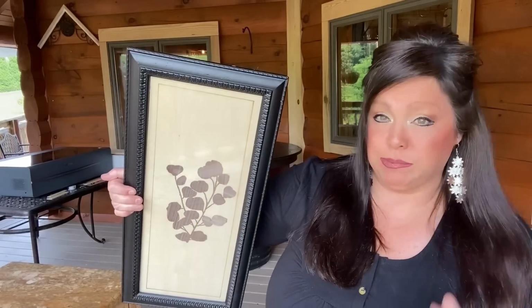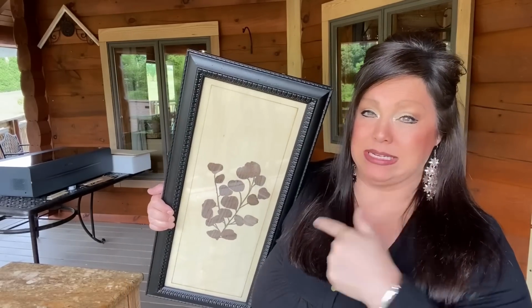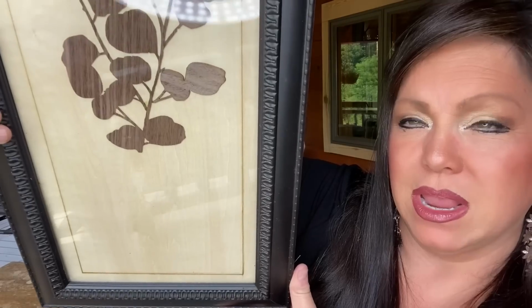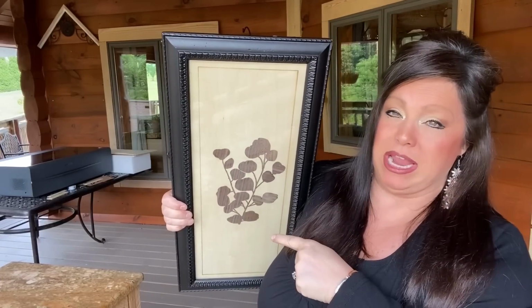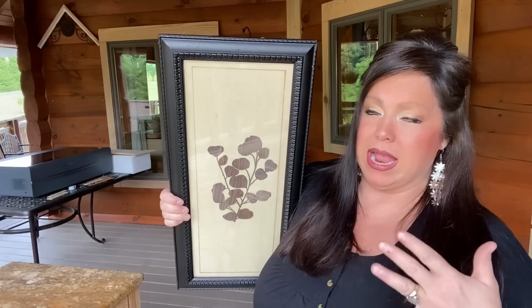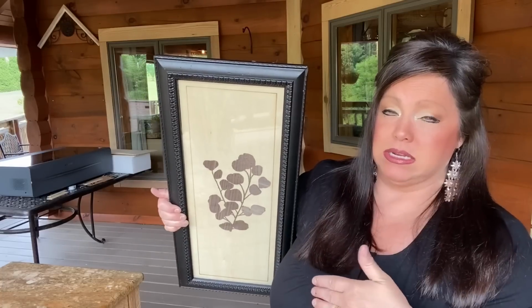Okay, so in this picture, I took some pine and engraved a big rectangle around this. I don't know if you guys can see. And that was to sort of give it a border and some depth and dimension. And then I got some wood veneer and cut out this image, and then I glued it to this pine board. And I love it. And then I added this black frame, and it has glass. So I love how this turned out.